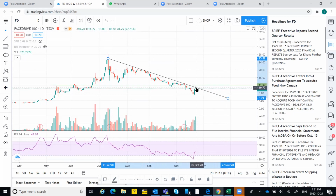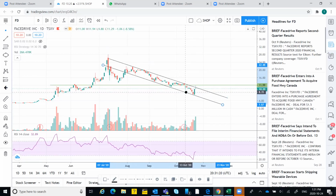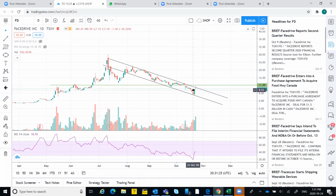The last candle is very, very dangerous. Yes, upside price rejection. Very, very dangerous. I'm also holding this, but a very small quantity at a higher price. But for you, if you want to buy this, only buy if it crosses 11.99, $12, but don't buy now.